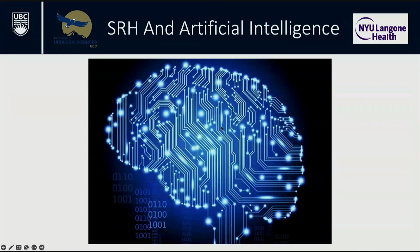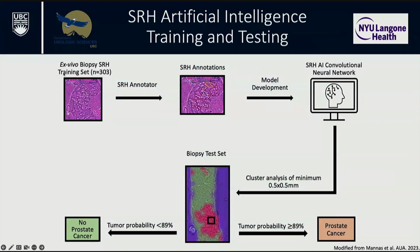Now, next I want to talk about SRH and artificial intelligence. It's previously been done in neuro, and I developed a similar protocol. I took 303 biopsies that were visualized with SRH, which had two pathologists' agreement on the Gleason score on the H&E, then annotated them.